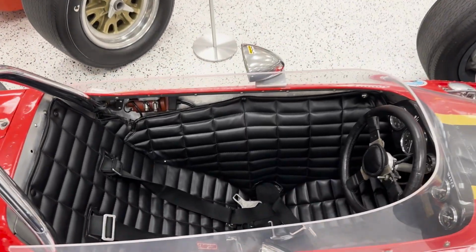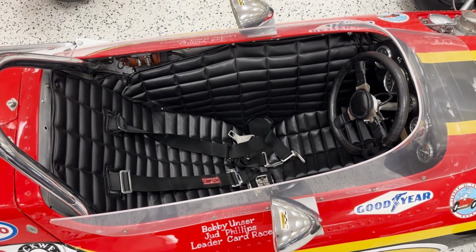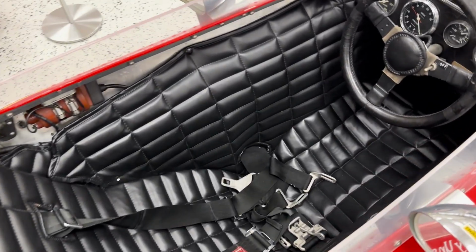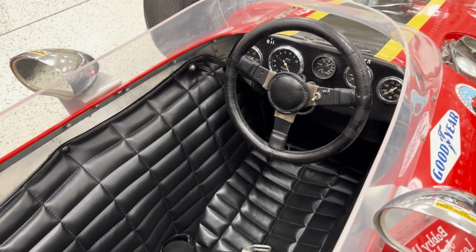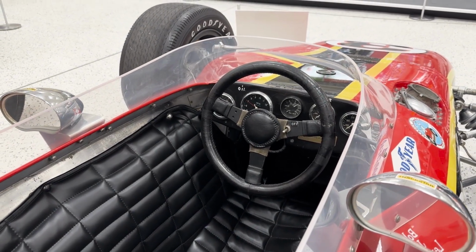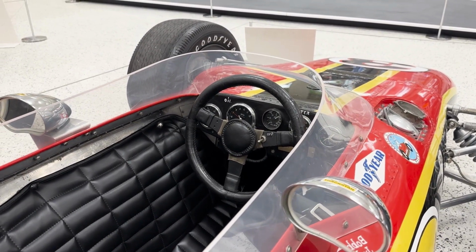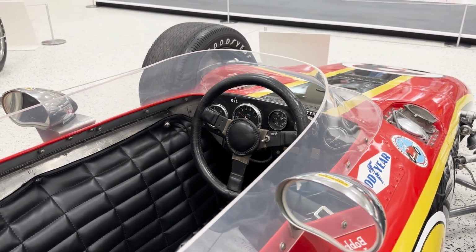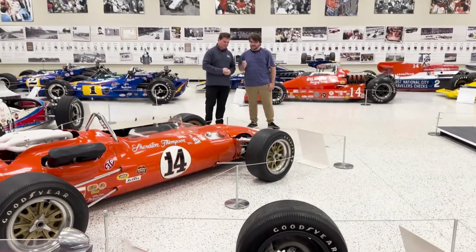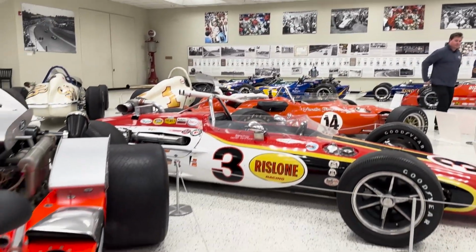But 68, the battle between Joe Leonard and Bobby Unser really went back and forth throughout the race. Bobby loved to tell the story of him passing Leonard after he suffered his issues on lap 192 and sailing by him to go on to win. And that really started that dynasty of the Unsers that we'll talk about a little bit later at Indy with this Eagle here. And of course, the team that he beat running those such revolutionary cars at the Indianapolis Motor Speedway, always trying to push the technology.